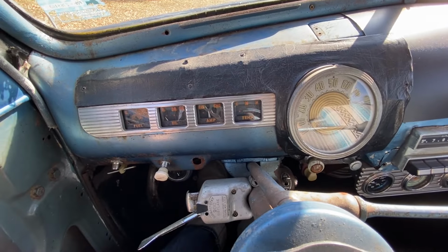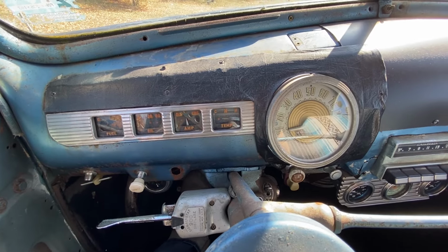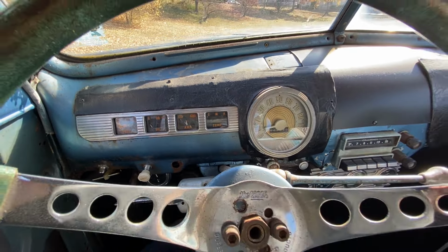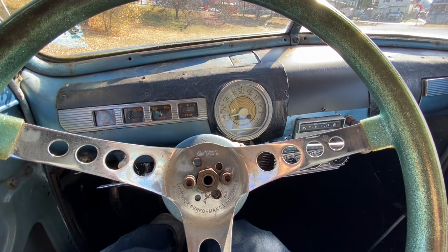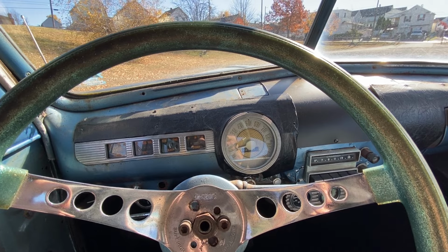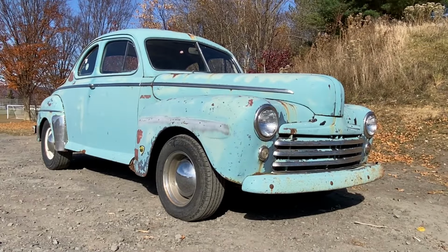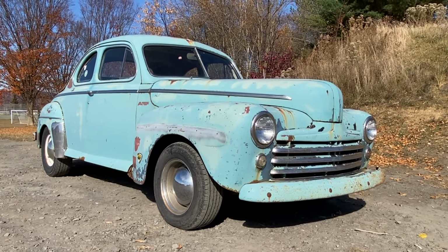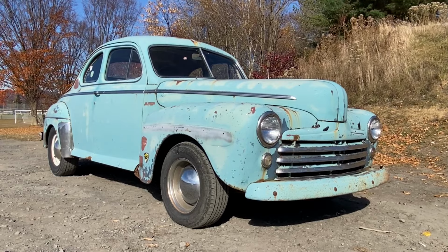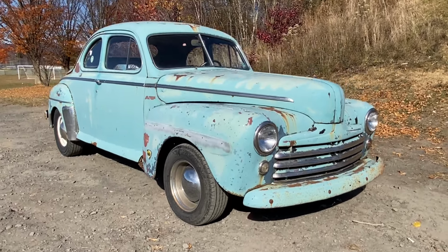Here's our blinkers. So there you have it. It's a lifestyle, but it's not for everyone. So that's it for the quick walk around of the car. I'll put in some photos and videos I've taken over the past few years of my adventures with it.